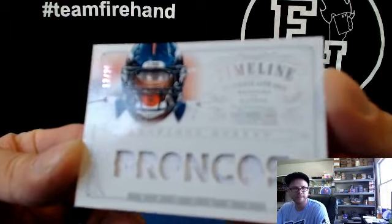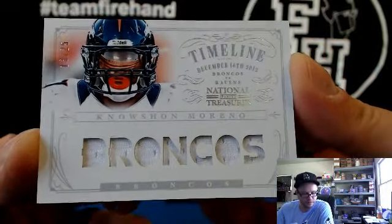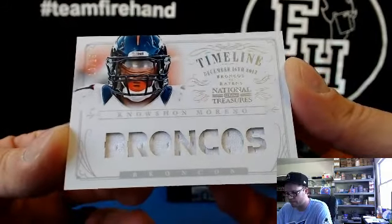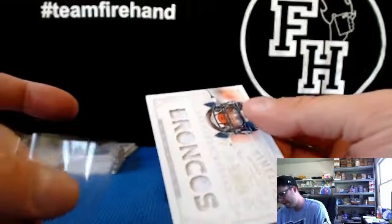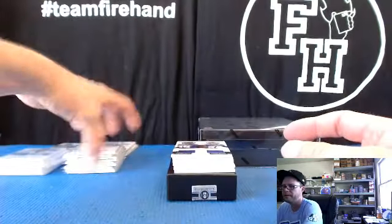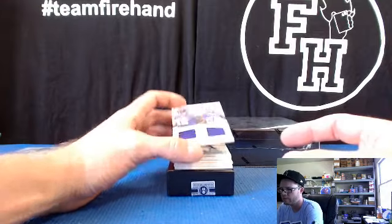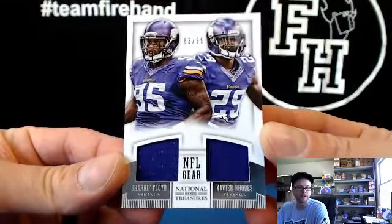Shaun Moreno, timeline memorabilia for the Broncos. Omar, 13 on the board with those Broncos, 13 to 25. He wore that jersey on December 16th, 2012 versus the Baltimore Ravens. We had a duel, Sharif Floyd, Xavier Rhodes, 83 out of 99 Vikings.